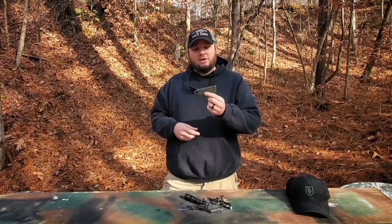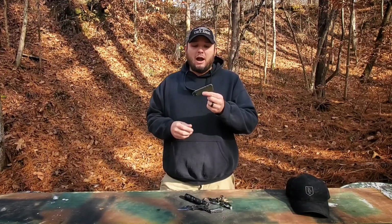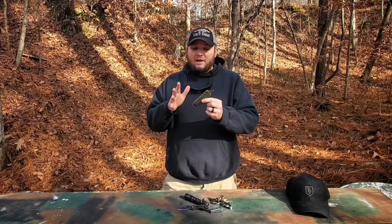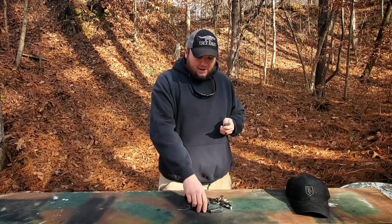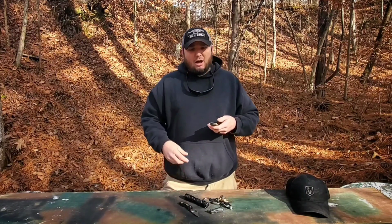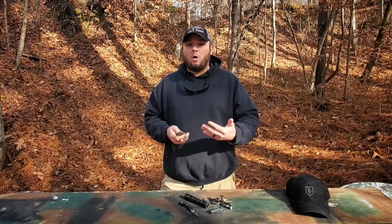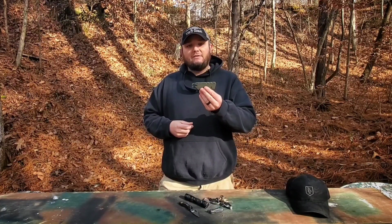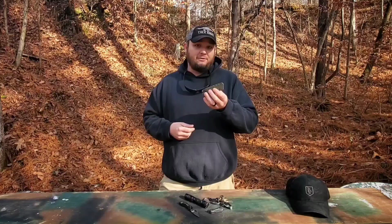Next, I have a utility knife. This is the Gerber Prybird. So this is a utility knife with interchangeable blades. I've always been a big fan of carrying a utility knife. It just kind of saves the edge on your main carry knife. So if you're doing a lot of heavy cutting, like on cardboard, I do a lot of that down here at the range and also on my job. Having a heavy duty utility knife is definitely, definitely convenient.